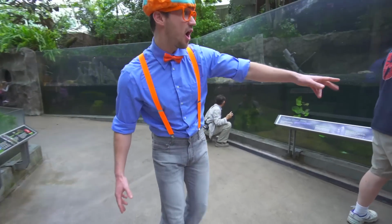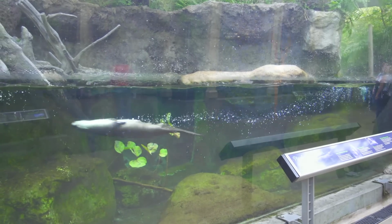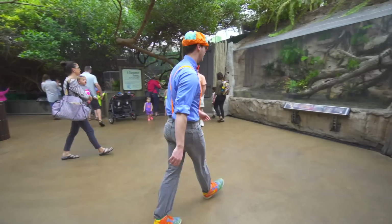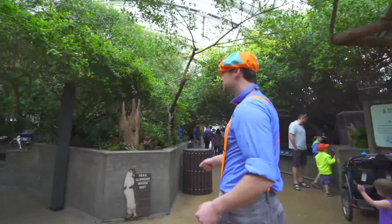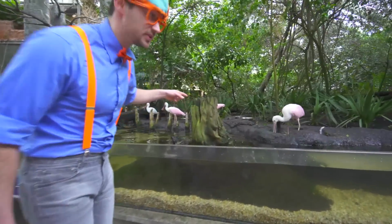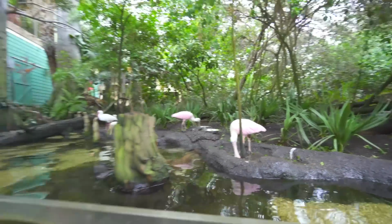This area is where they have the otters. Look. Whoa. Look at them do backflips. This place is so beautiful! Whoa! A python! Whoa! Look how big it is! Jeez, that's scary. Come on! Ooh, some cute birds over here! These are spoonbills. And they're white and pink. Look, he's looking for food. Whoa.